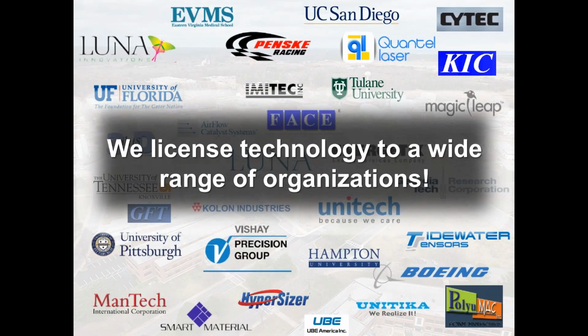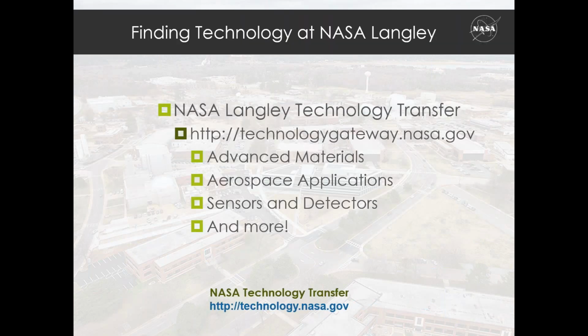This chart is a logo chart. I just want to give you an idea of some of the universities and different companies that we already have partnerships with and that we have already licensed to, and just get the point across that we have a wide range of partners, and we do license to small businesses, large businesses, and everything in between.